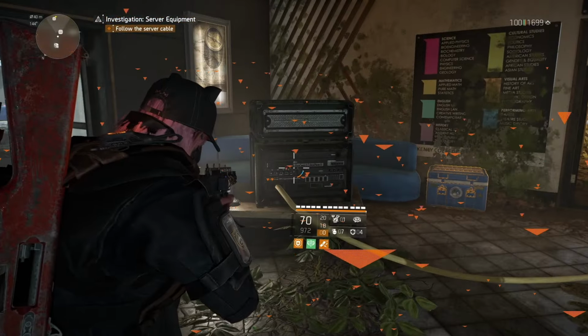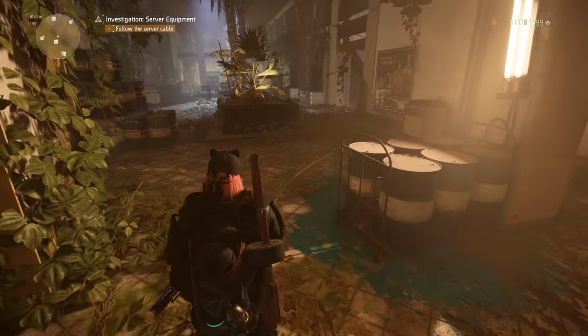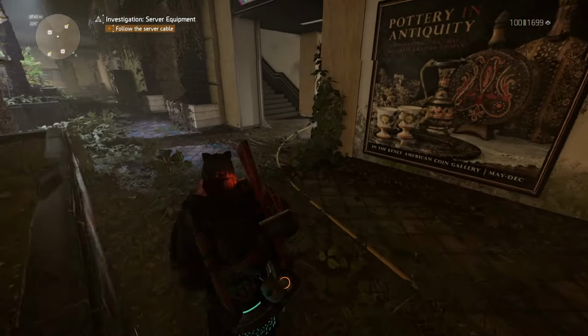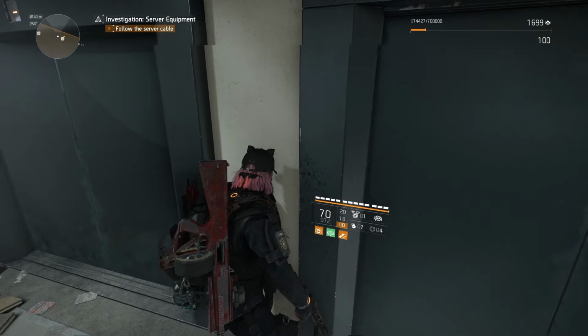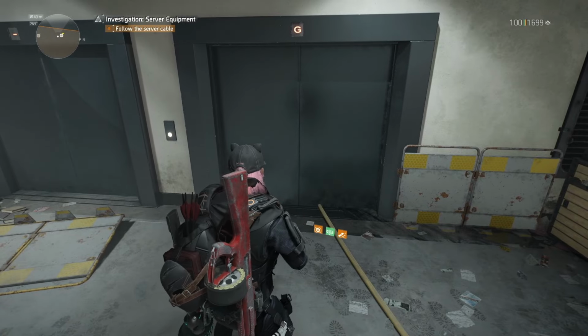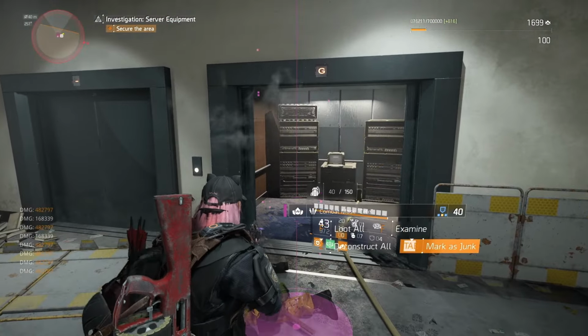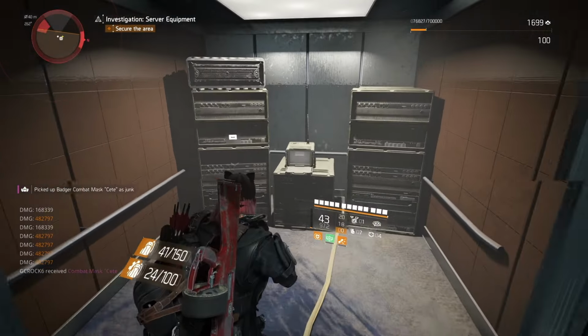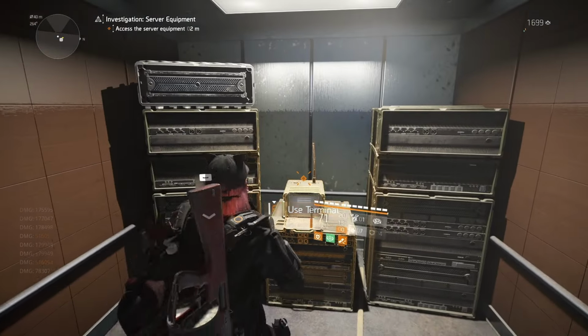And to start this one off, just look at this server in front of you. You've got this yellow cable that's going along the floor. Follow this cable, and you'll come up to these 2 lifts where you can interact with the button. Interact, there'll be an enemy inside. You'll need to defeat this enemy, and there'll be other enemies in the area that you're going to need to kill to secure it. With all the enemies in the area clear, you can head back to the elevator and use the terminal.